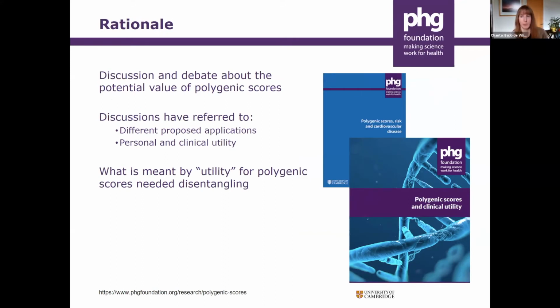So this work has evolved from previous work of ours, where we noticed there was considerable discussion and debate about the potential value of polygenic scores, where discussions have referred to numerous different proposed applications of polygenic scores, as well as definitions of personal and clinical utility. With all this debate, we saw a need to disentangle what was meant by utility of polygenic scores. We used a method of drawing from in-house expertise, literature review of both academia and grey literature, and semi-structured interviews with experts on polygenic scores. This report provides a background on key topic areas relevant to considerations of clinical utility, as well as a synthesis of the debate with respect to the utility of polygenic scores.